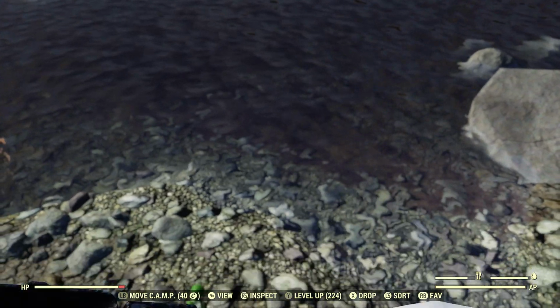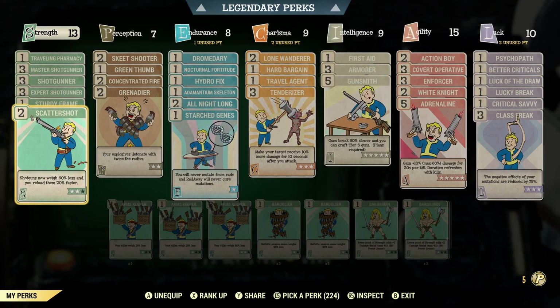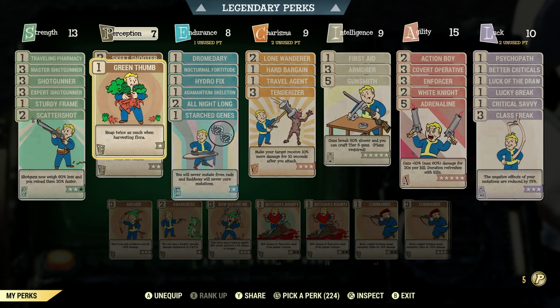So there is a perk card under Perception that will help you when you are harvesting flora. It's called Green Thumb. You get twice as much when harvesting flora. So instead of one, you pick up two. Now, where this card really shines is if you are on public servers with people. It definitely has happened to me many times years ago that all these places would be cleaned right out because we're all going after the same stuff. And so this is where the perk card really shines.